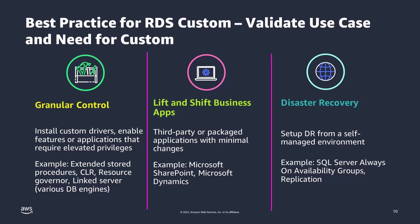Alternatively, you may want to lift and shift business applications that have never been able to take advantage of RDS SQL Server, such as Microsoft SharePoint and Microsoft Dynamics. So any third-party packaged application can now be moved with a service like RDS Custom with minimal changes.